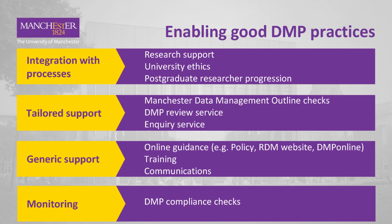In terms of tailored support, I've already talked about the outline checks and the full DMP review service. Our inquiry service will help with any data-related questions, and will also deliver one-to-one consultations where necessary, perhaps to support complex DMP submissions for, say, a major grant application. In terms of generic support, a couple of points that might be interesting. Our policy provides high-level guidance on expectations, so we try to break that down with a complementary standard operating procedure, and that clarifies what researchers need to do in more practical terms.